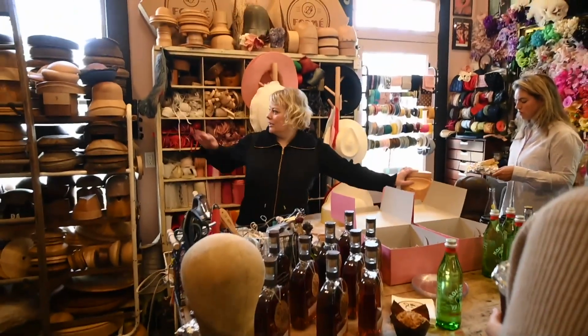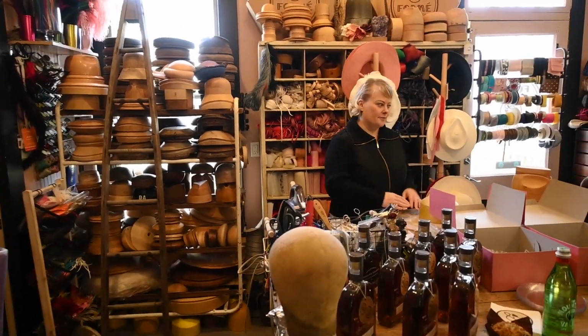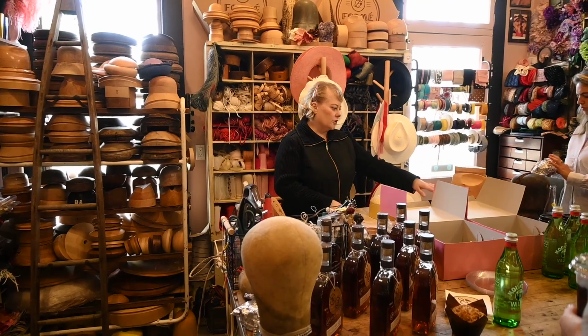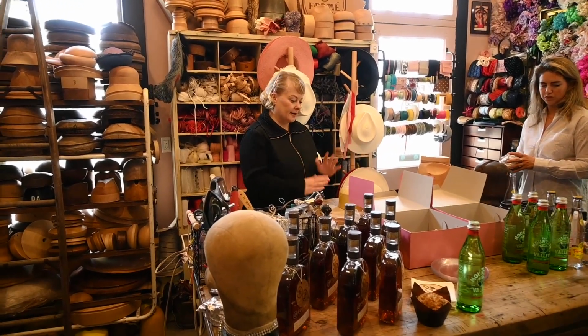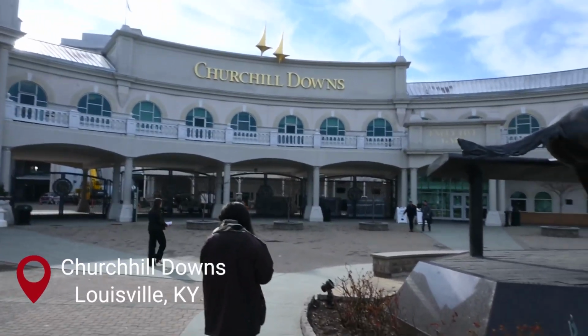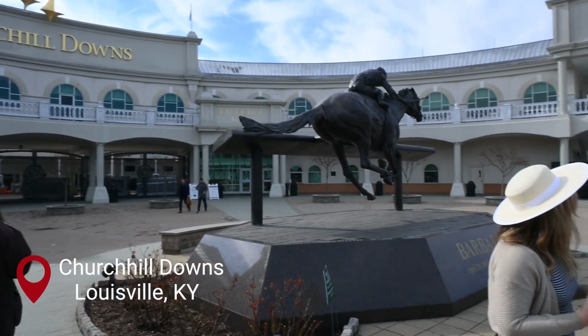I use these wooden hat forms that you see everywhere, and I take the raw material and I mold over the different forms to make different shapes, sizes, and styles.